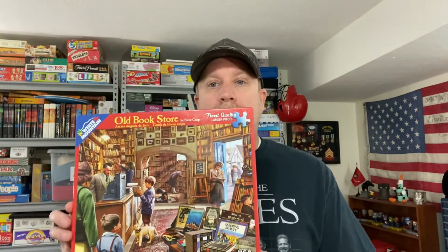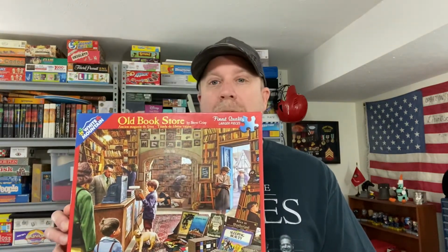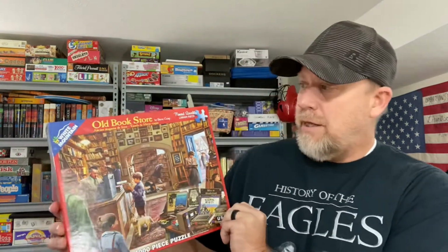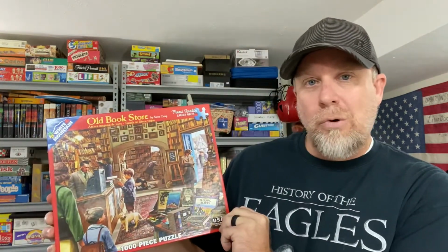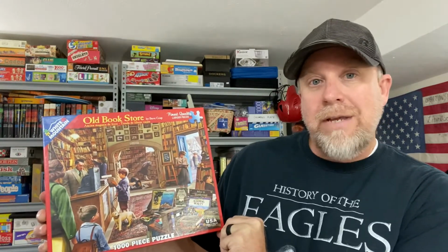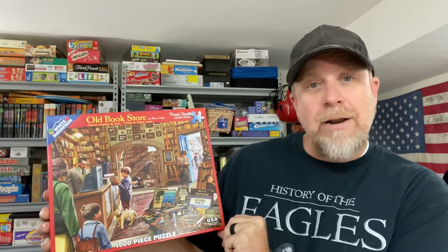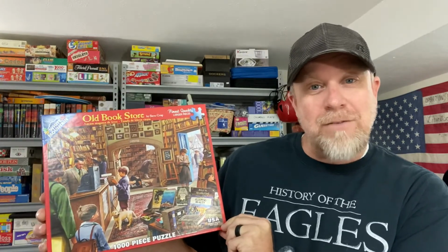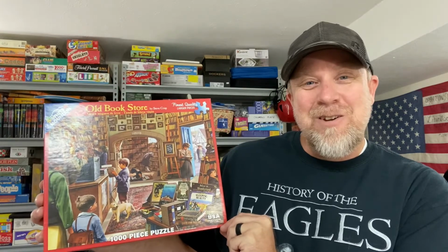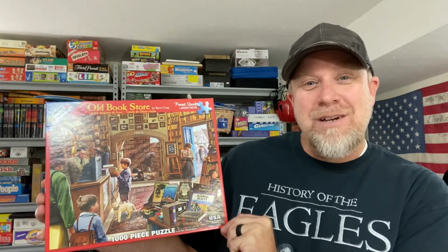So here's our first item, and it is a White Mountain puzzle called the Old Bookstore. It is a 1,000-piece puzzle, and I don't have the patience to put these together. My wife loves them. I do not.